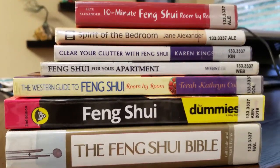And I think it's where a lot of people get their start, is checking out a book from the library, or with one book from somewhere. So today we are going to be reviewing all of the books from one of my local libraries. And we are going to start with 10-Minute Feng Shui, room by room.